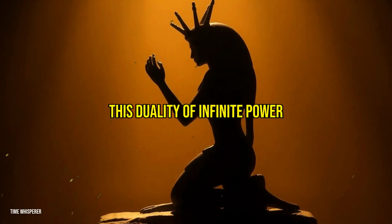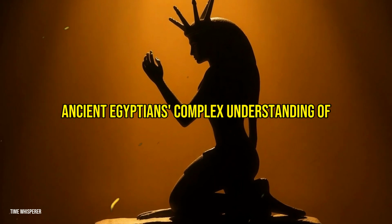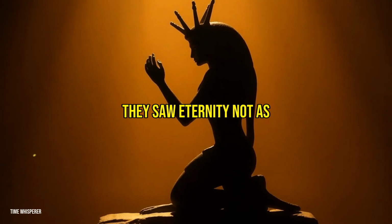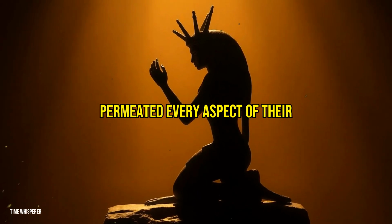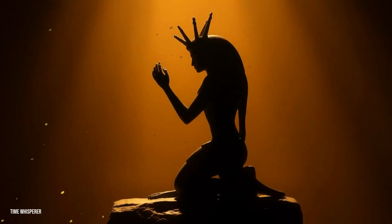This duality of infinite power and humble submission reflects the ancient Egyptians' complex understanding of time and existence. They saw eternity not as a distant, abstract idea, but as a living force that permeated every aspect of their world, from the cycles of nature to the divine authority of their rulers.